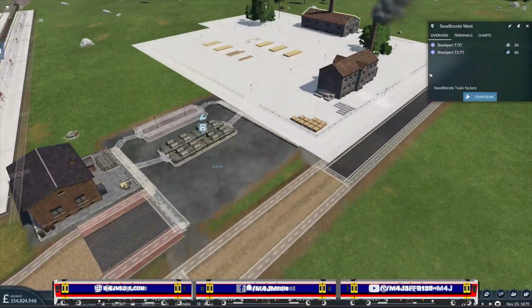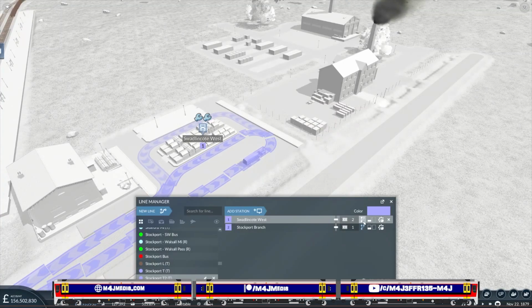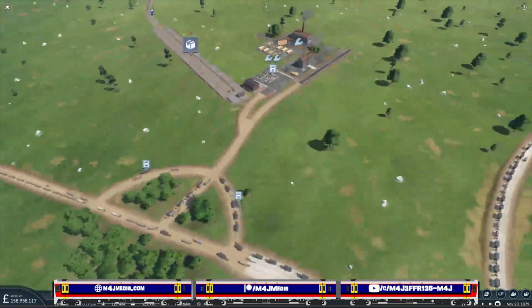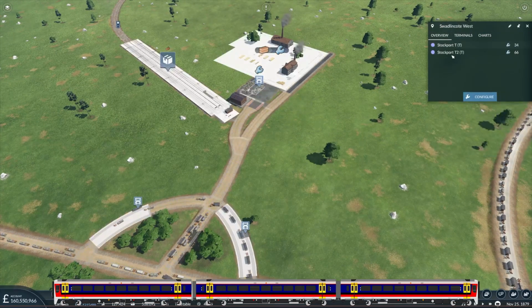Let's do it like this. This line here, so you're going to go from 2 with 1 as backup. And this one, you're going to go from 1 with 2 as backup. And again, it's just in case they start queuing, it keeps a constant flow of vehicles. I don't actually know where either of these lines come from.